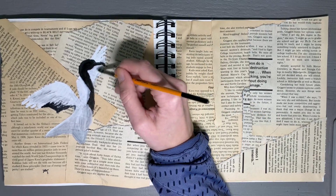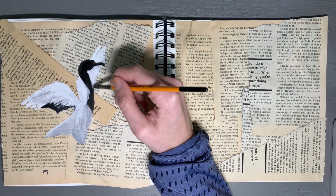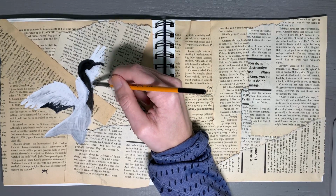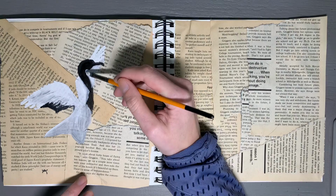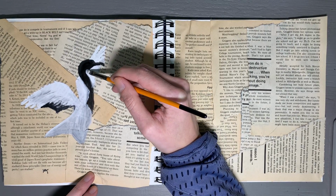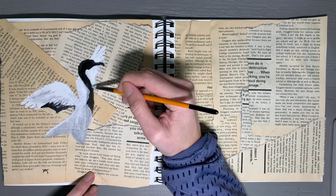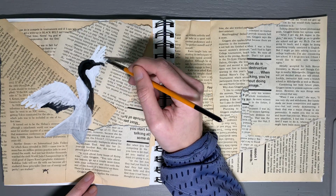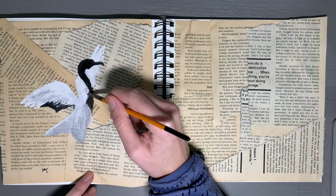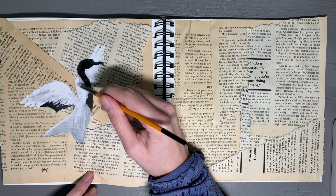I think that the gouache paint looks really cool against the magazine clippings, and I think I might have found something that I kind of want to explore further in maybe a finished piece. But what I'm not going to do is pressure myself into making said finished piece until I either A, have a plan established for it, or B, feel really inspired and motivated to make that happen.